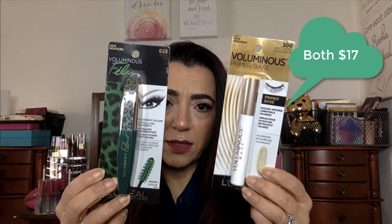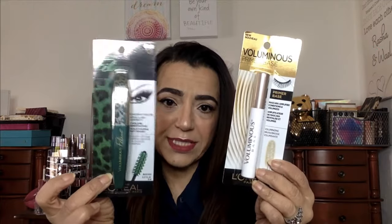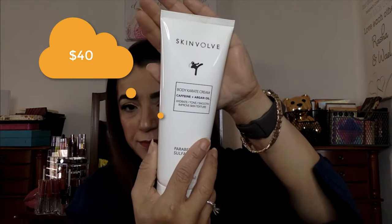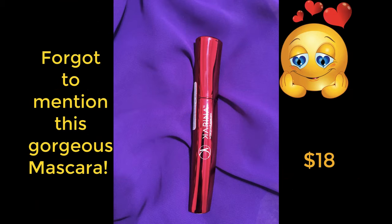And I have these two L'Oreal. One is the primer base, and the other is the actual mascara. Love these, so you get one of each. You get a couple of Bath Fizz thingies. And you get this Skinvolve Body Karate Cream with Caffeine and Argan Oil. So all this comes in the giveaway.